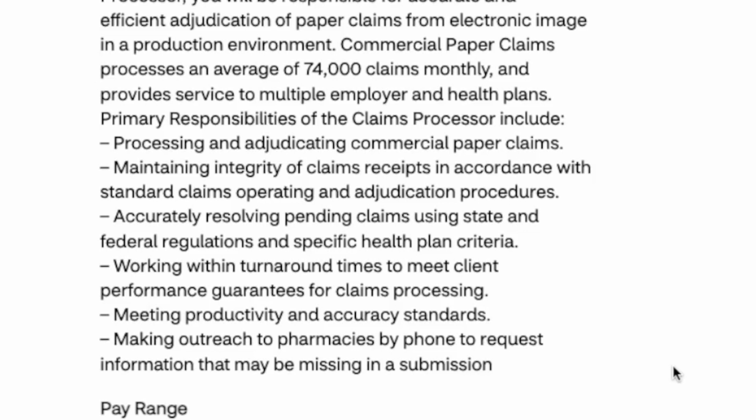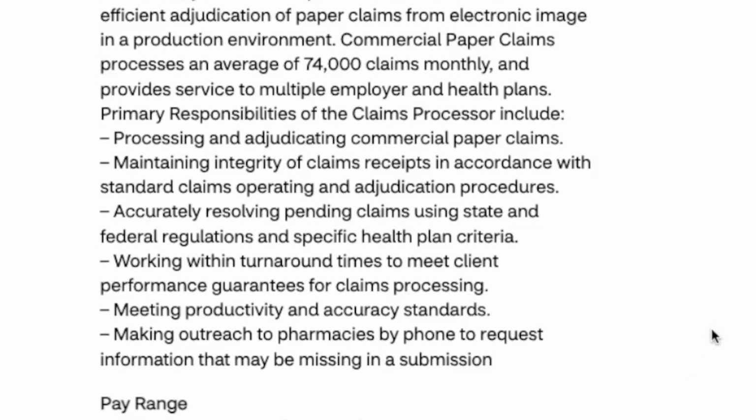You will have to meet productivity and quality or accuracy standards, and you may occasionally have to pick up the phone and reach out to different pharmacies by phone to request information that may be missing for the claims submission. So you're basically making sure that you have everything on the claim that you need to bill it to the patient's insurance to collect reimbursement for CVS.